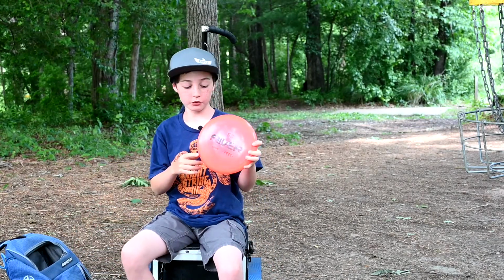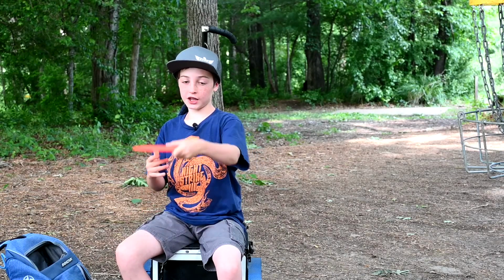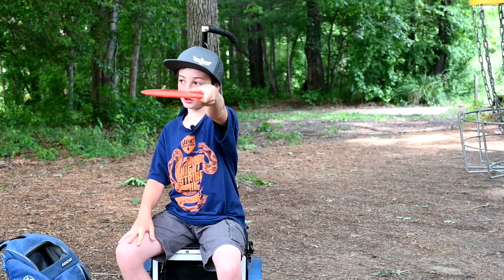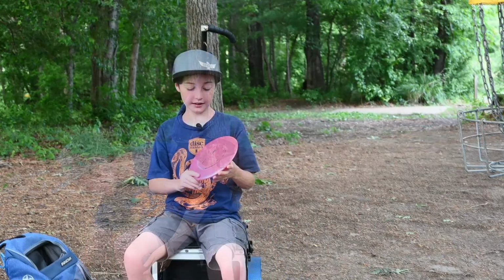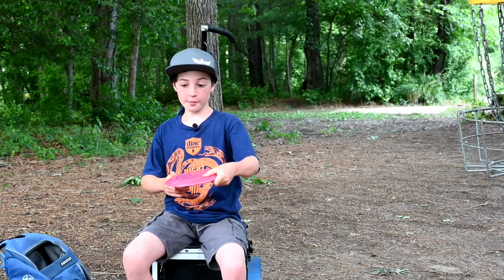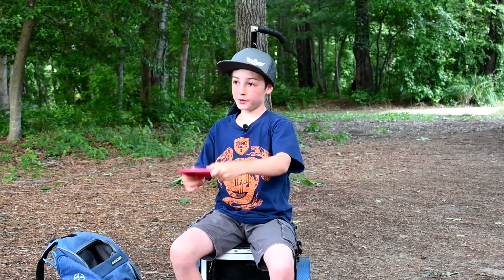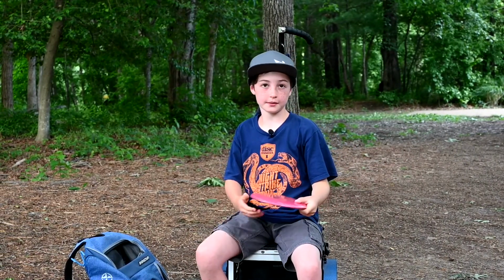Next I have my River. I like this disc for big understable drives, and sometimes I like it for hyzer flip shots for just a long fairway tunnel shot. Next up I have my G-Star Leopard. I like this disc for big straight shots that are big tunnels, and sometimes big anhyzer shots that go around corners in woods.